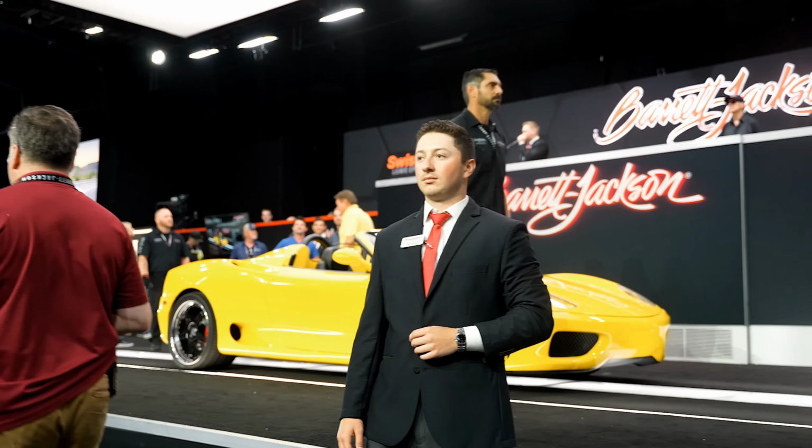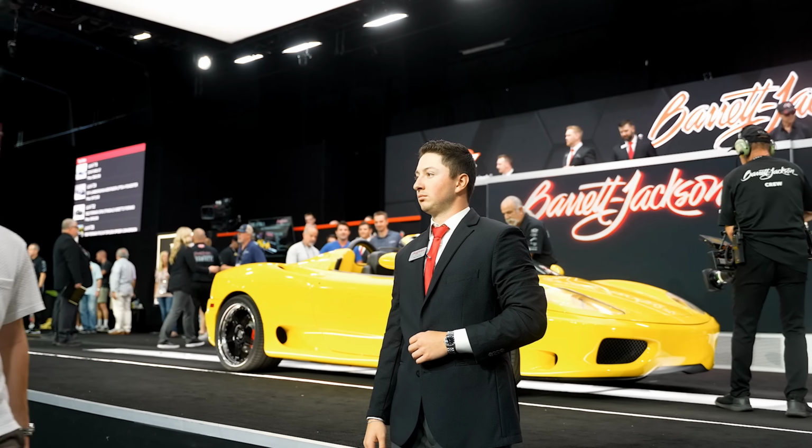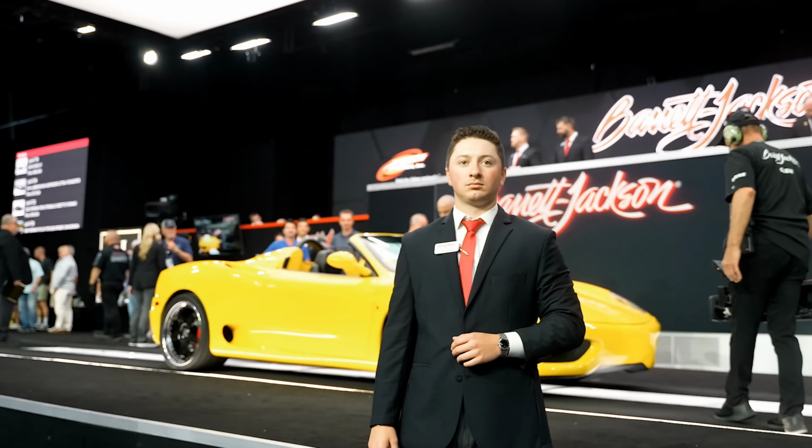Finishing Madonna yellow, ladies and gentlemen, has a Nero black leather interior, accented with Madonna yellow stitching.